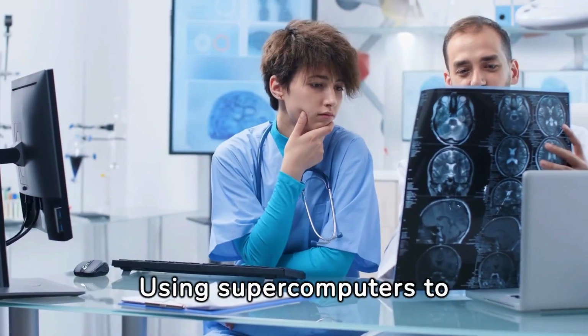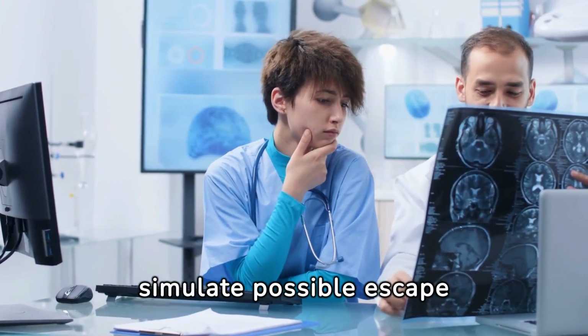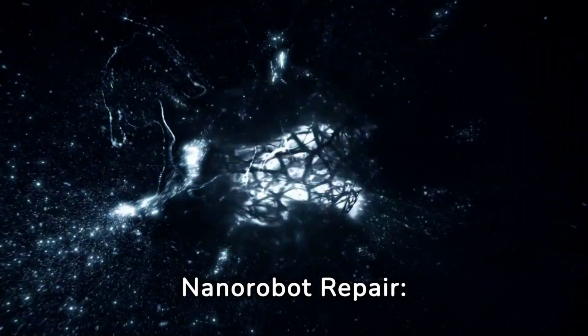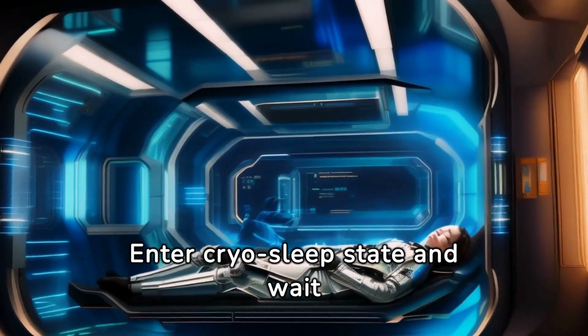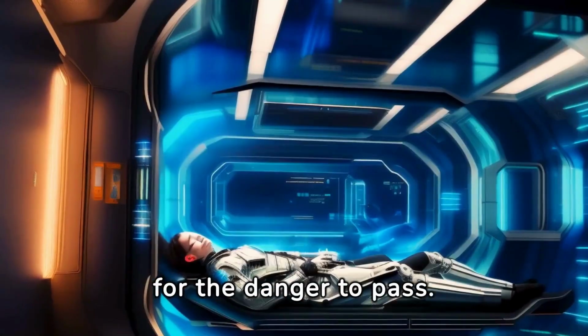Supercomputing simulation. Using supercomputers to simulate possible escape options. Nanorobot repair. Use nanorobots to repair body damage and adapt to the environment. Cryogenic hibernation. Enter cryosleep state and wait for the danger to pass.